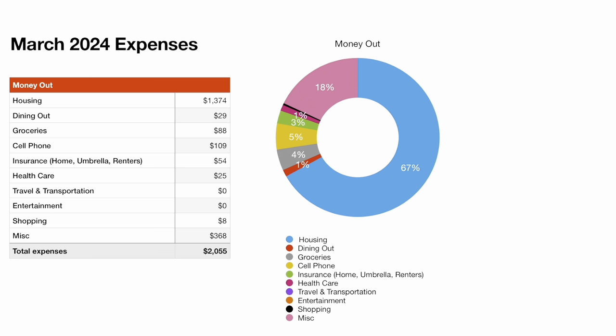I haven't spent any more money on shopping. I've mentioned this a million times. I'm a minimalist. I travel carry-on only. So I can't really shop that much because I don't have anywhere to put stuff.